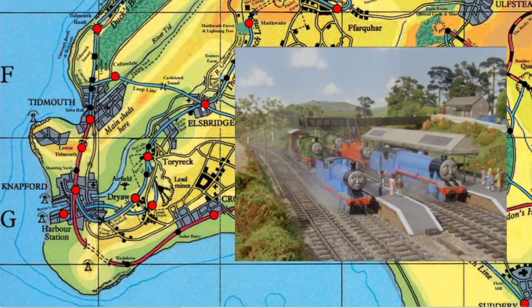Of course, we now reach Elsbridge, during which we cut across Thomas's branch line. This is, of course, the junction from the main line. So local trains going around here, and even the express that I'm guessing sometimes uses the loop line to return to Knapford or Tidmouth, will pass through Elsbridge and stop to exchange passengers.